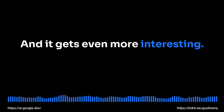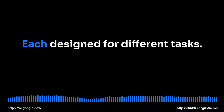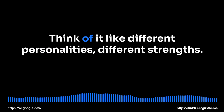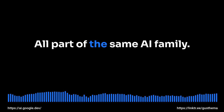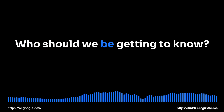And it gets even more interesting. Google's actually released a whole family of Gemini models, each designed for different tasks. Oh, a family of AI. Okay, now I have to hear more about this. Think of it like different personalities, different strengths. You've got your fast ones, your brainy ones, all part of the same AI family. So, like, who are the main players? Who should we be getting to know?